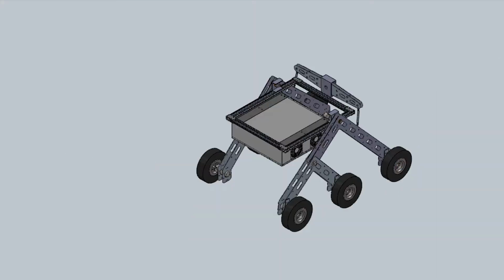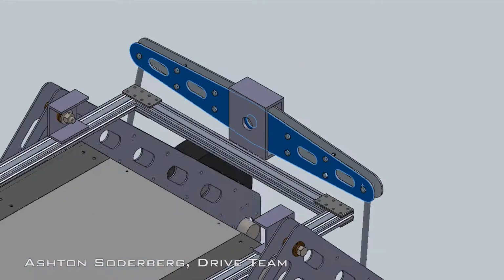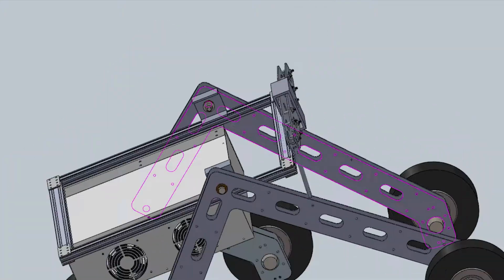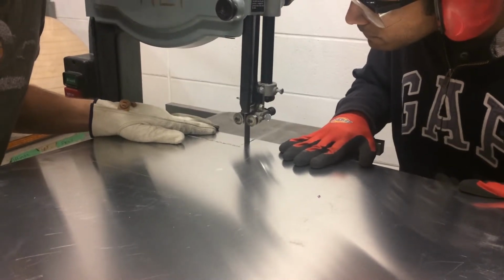So we looked at lots of different designs for the differential and ended up coming up with a simplified design for the rocker bogies to be able to be linked together, to have one go up and the other one come down. We're trying to make the chassis as simple and light as possible while conforming to the rocker bogie system's requirement of having the center of mass at least 20 centimeters from the front of the rover.